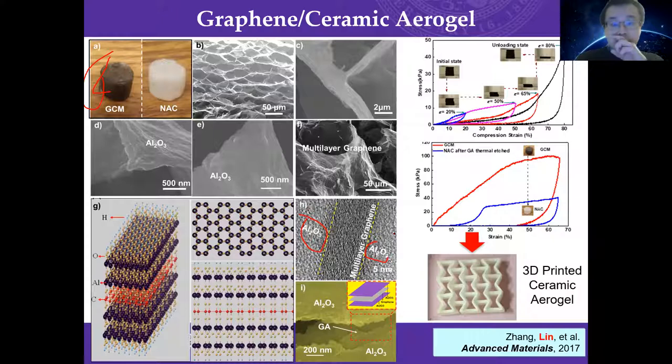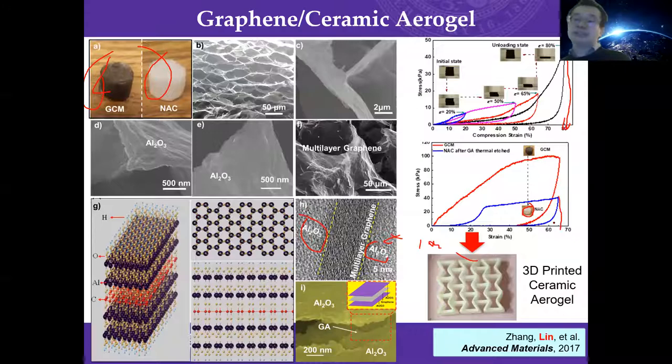The thickness is 10 nanometers, and then we can burn off the graphene oxide so that we have a pure aluminum oxide aerogel. For the composite aerogel, we can compress it to 80% and it recovers. If we compress the aluminum oxide aerogel, we can compress it to 65% and it can recover.